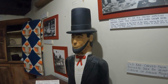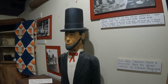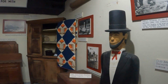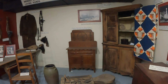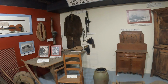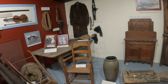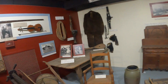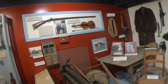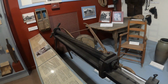And here we go. Old Abe, carved from a buckeye tree by Wimp Gibson of Gibson Mountain. That's beautiful. Oh, I love that little tiny washstand. Yeah. Oh, nice little folk art with the pine trees, and maybe it has 13 branches. I don't know. I like the bearskin gloves. Wow. Wow, fascinating. Yeah, artifacts, a lot of stuff here.